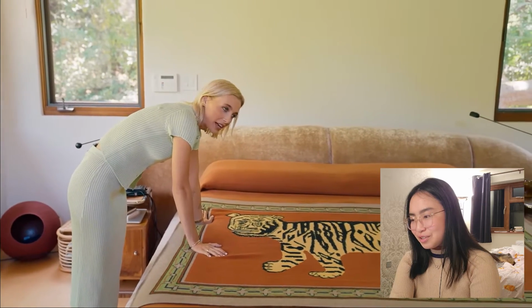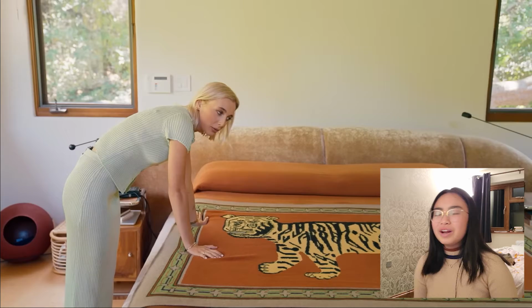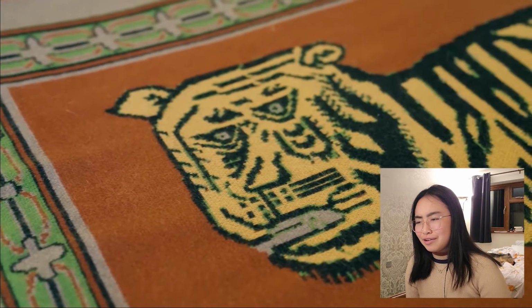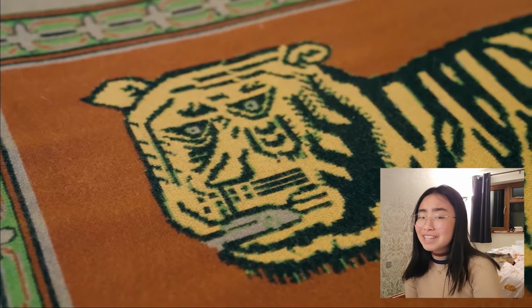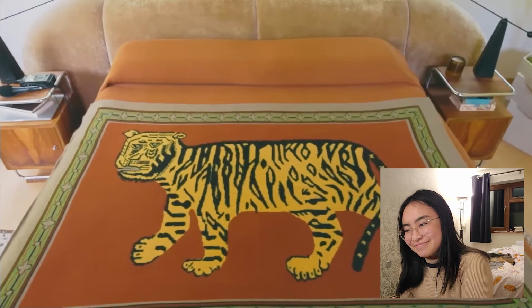Oh my god, it looks really nice. I don't know what I feel about that tiger blanket though. I know she loves cats, but I got that energy from this, had to have it.